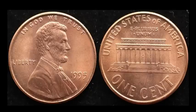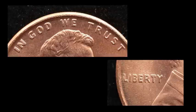We also have a 1995 Lincoln Memorial. This one is the ever-famous FS 101 doubled die obverse. Check out the motto, "In God We Trust and Liberty," and that's really all you need to know. Popular even still to this day. This one sold for $45.98. Still some pretty strong pricing on this one.